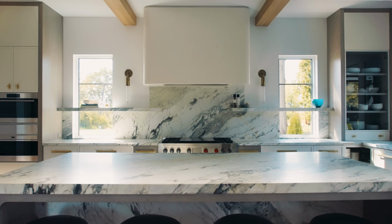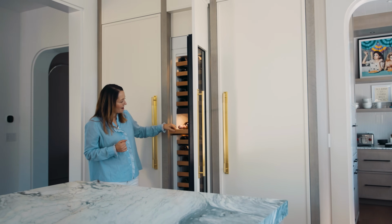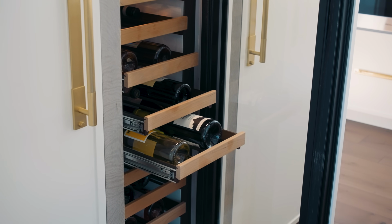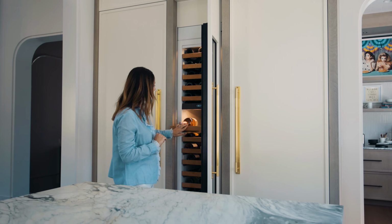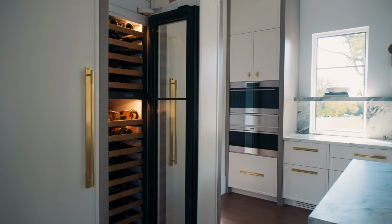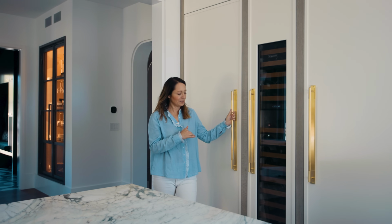One of the cool things about Subzero with their refrigerator units is this beautiful wood face can also be stained. So if I wanted to, I could make it a different color. I like it the way it is, so I left it. This is temperature controlled. This is all about wine preservation. So these are the column, fridge, and freezer units from Subzero.